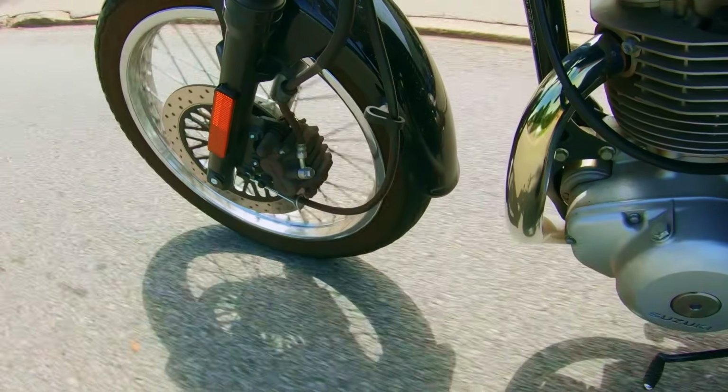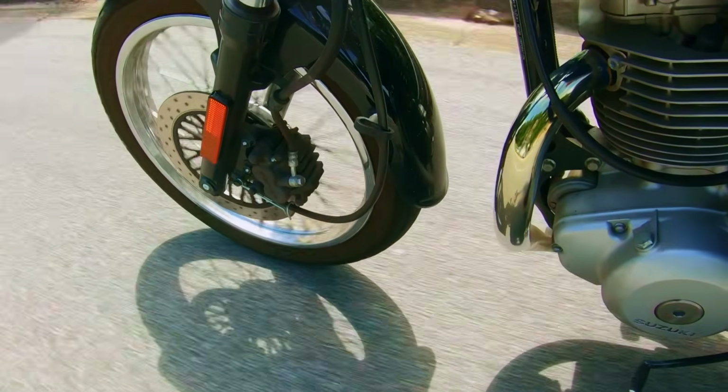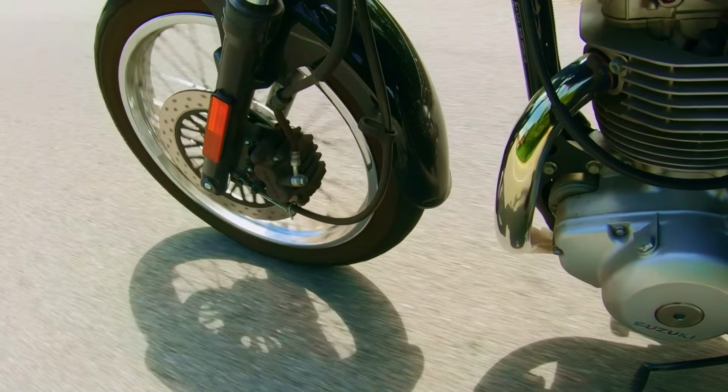Therefore, we can clearly see that gyroscopic forces don't have a dominant role in the stability of our bike. It stays upright primarily because of the steering geometry, which provides a stabilizing self-steering effect. That's the first important thing we should know. Now let's move on to the second one.